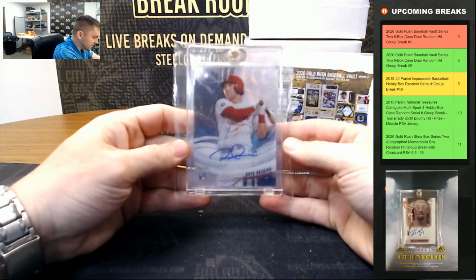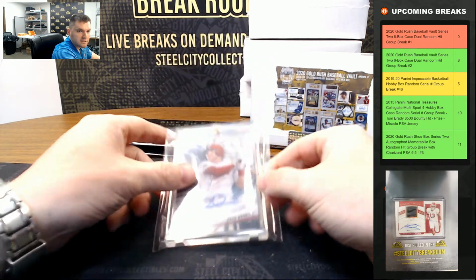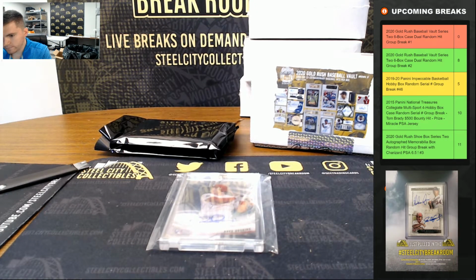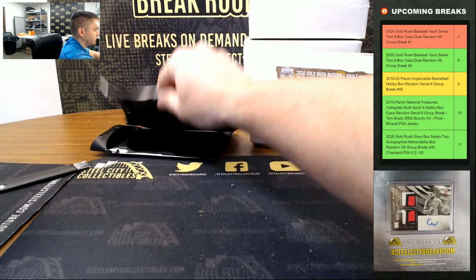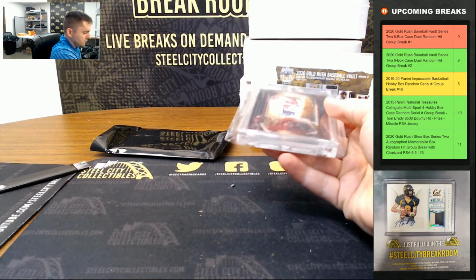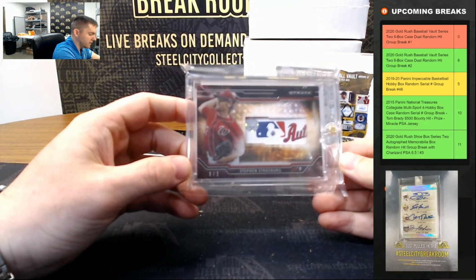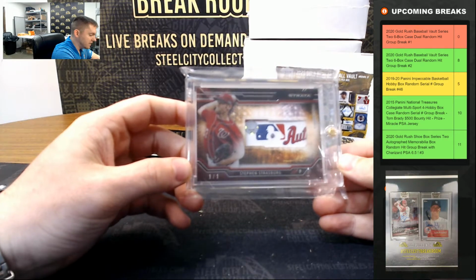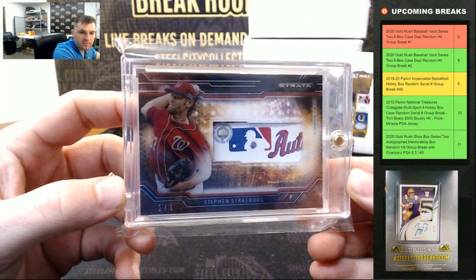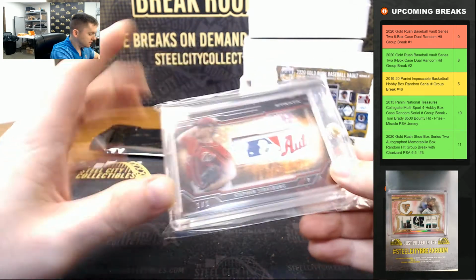Reese Hoskins out of 75, Bowman High Tech. So Reese Hoskins. There we go. Steven Strasburg, top strata, 101. MLB jersey tag, MLB COA hologram. Steven Strasburg, 101. It's a nice hit.